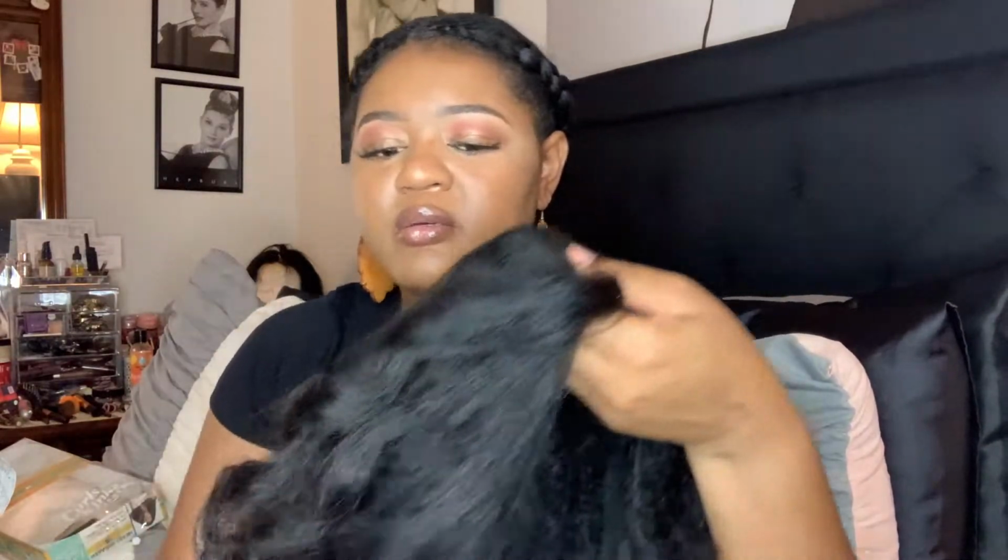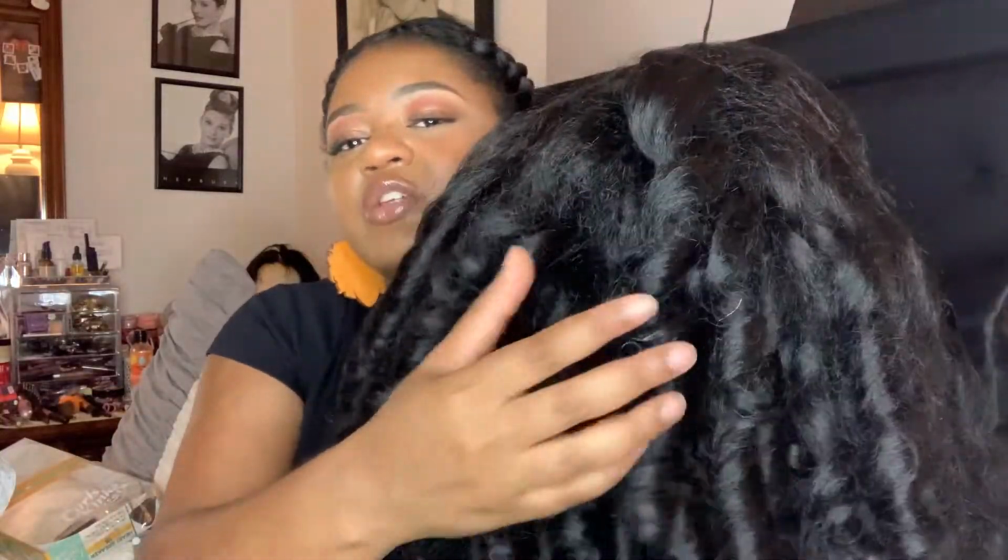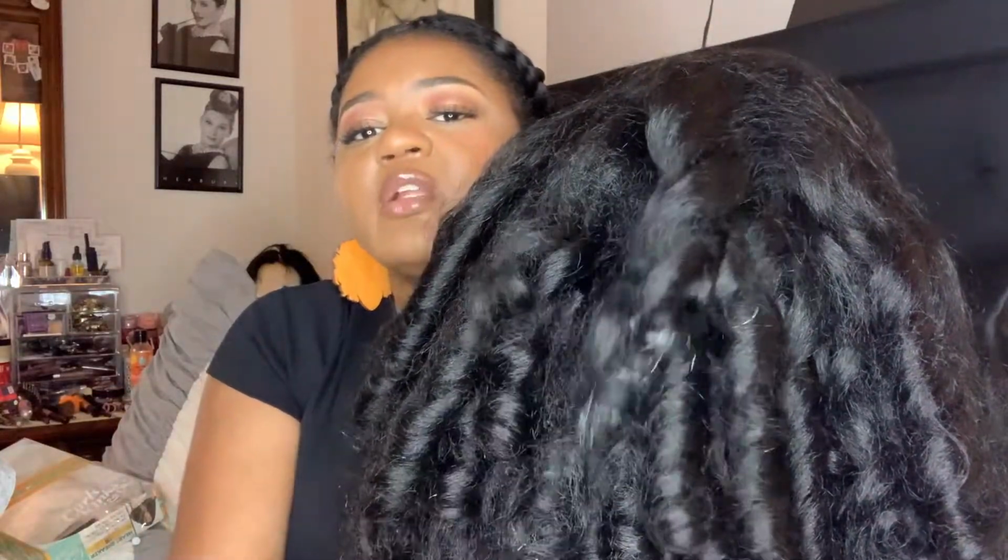It looks so natural. It has a comb at the top and a comb at the bottom. It is very much a natural kind of blowout texture with, what is it, flexi rods type of style. I love the curls. As you can see, the camera is definitely picking up.